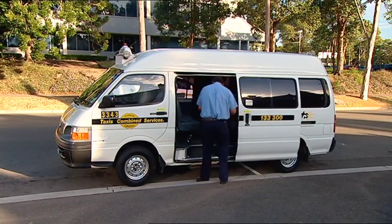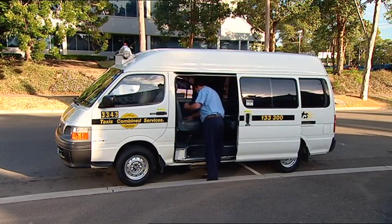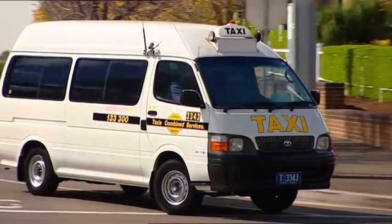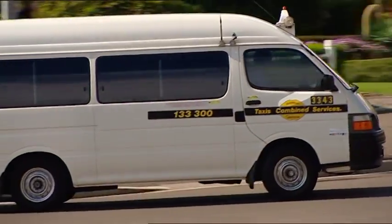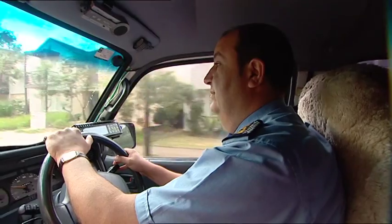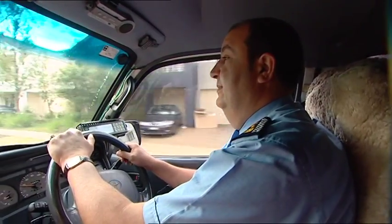There's ample space inside this Toyota Commuter. In addition to 2 wheelchair users, it can take 7 other passengers, or 1 wheelchair and up to 9 other passengers. With standard seating fitted, it can take up to 11 passengers, so it's perfect for group work.